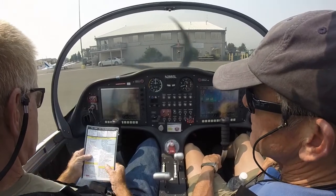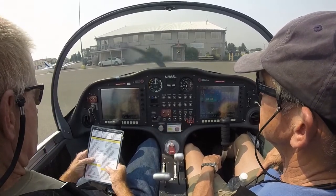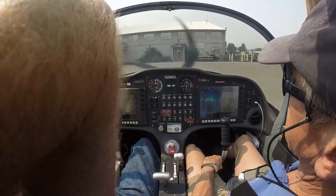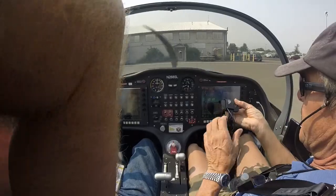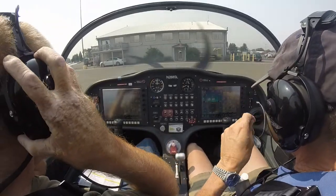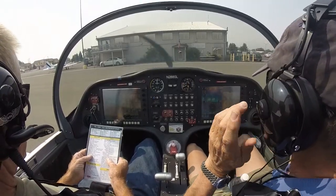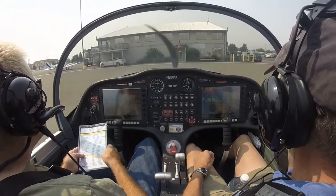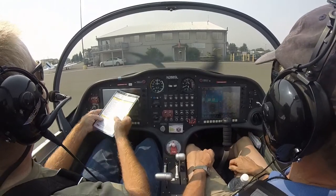Lane lights are both off. These lights all on. Dual pumps 1 and 2 on. Avionics on, and we can get our headsets. We got each other here. Good. Okay. All right. Headphones are on. Bus voltage is 13.45. It's good. Transponder 1200.